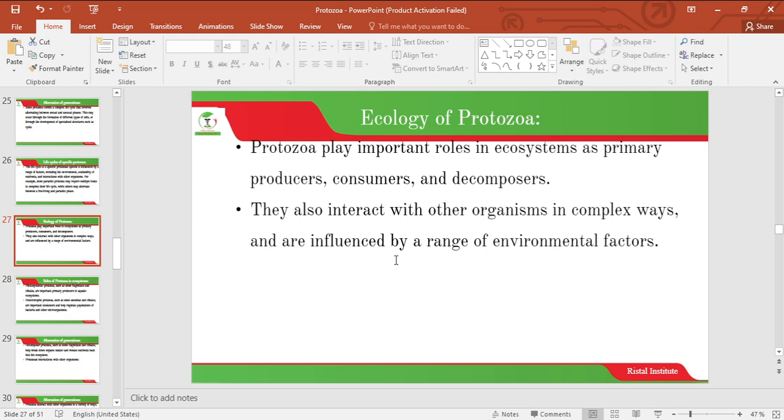Let's look at the ecology of protozoa. Protozoa play important roles in the ecosystem as primary producers, consumers, and decomposers. The protozoa also interact with the other organisms in complex ways and are influenced by a range of environmental factors.